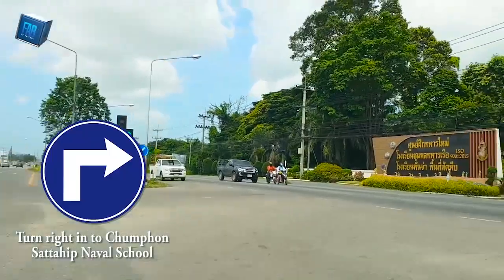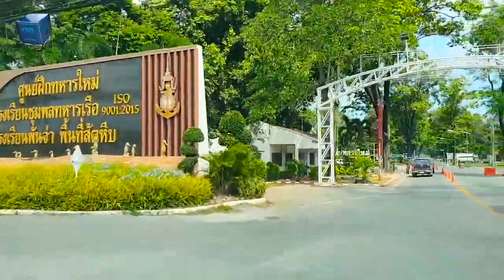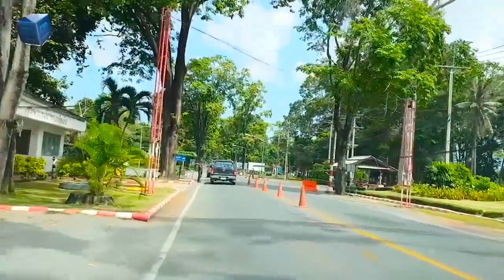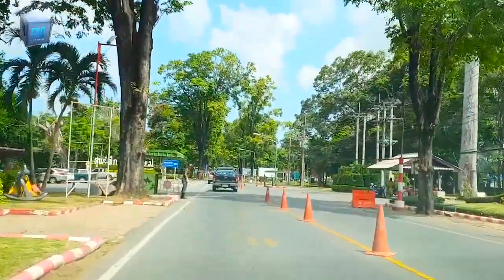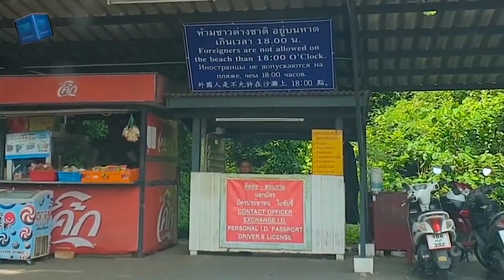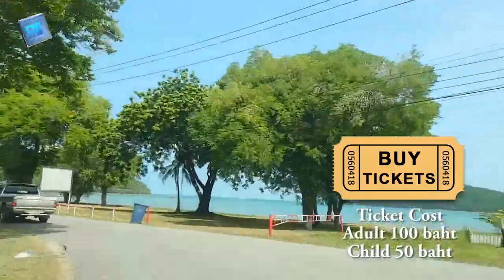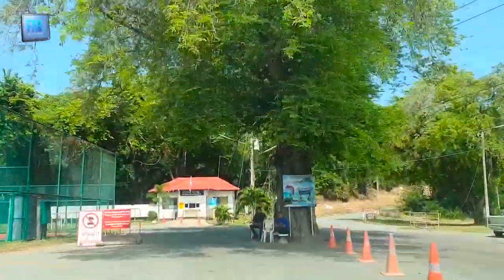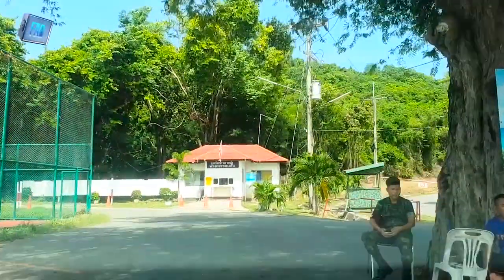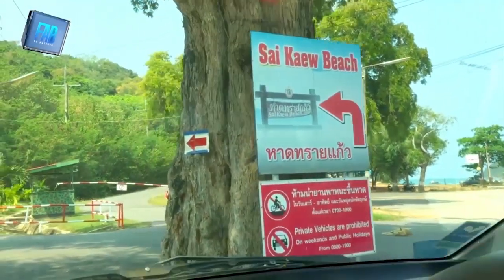Saigao Beach, also known as Had Saigao, is one of the most popular beaches in Sattahip. It's the closest Navy beach to Pattaya City, located in the Chumphon Sattahip Naval School. Upon arriving at the Navy base, you'll need to pay a small entrance fee of only 100 baht for adults and 50 baht for children.